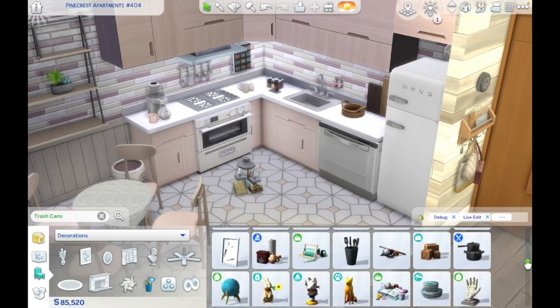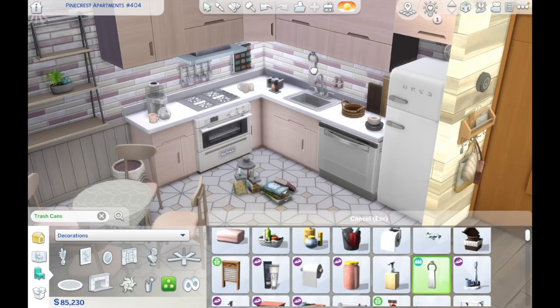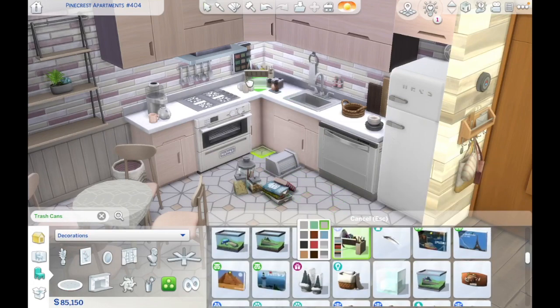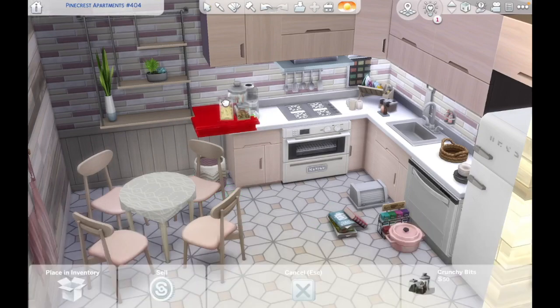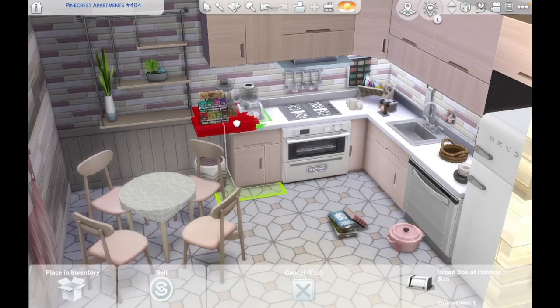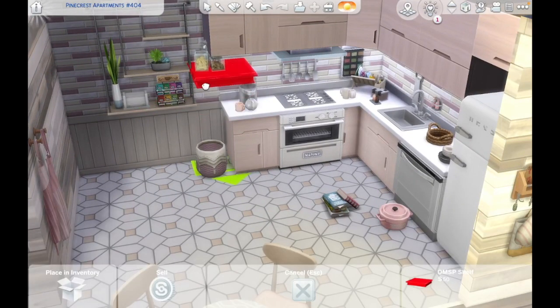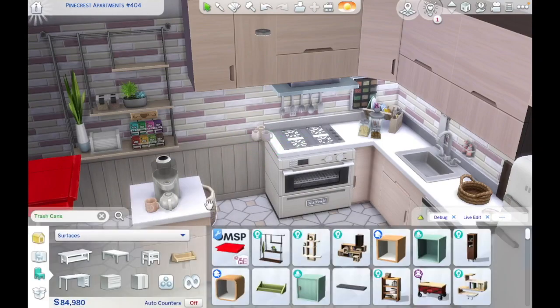I love to put clutter in my Sims builds, but the irony is that I don't like clutter in real life in my own spaces. So I've sort of reflected that here in the build. There's probably more clutter than I would typically want in my place, but you have to find a balance somewhere. So I've added this cute little floating shelf with some plants on it, and I've put a little bit of clutter there.